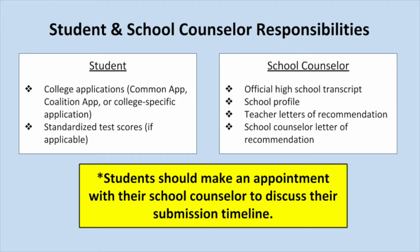It is extremely important that each student communicates with their counselor the timeline that they will be applying to the colleges. As you will see in this presentation, it is extremely important that there are open lines of communication between the student and the counselor to ensure that all documentation gets sent to the college around the same time.